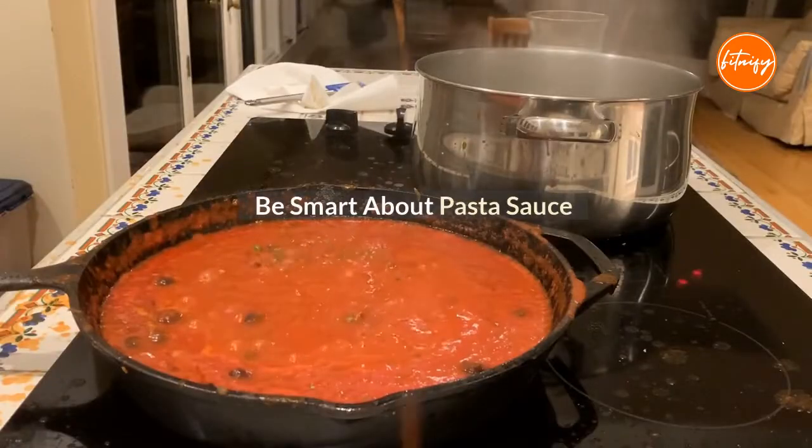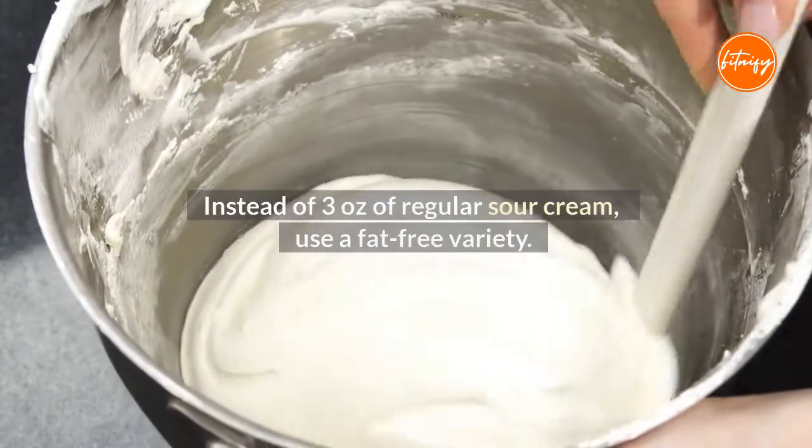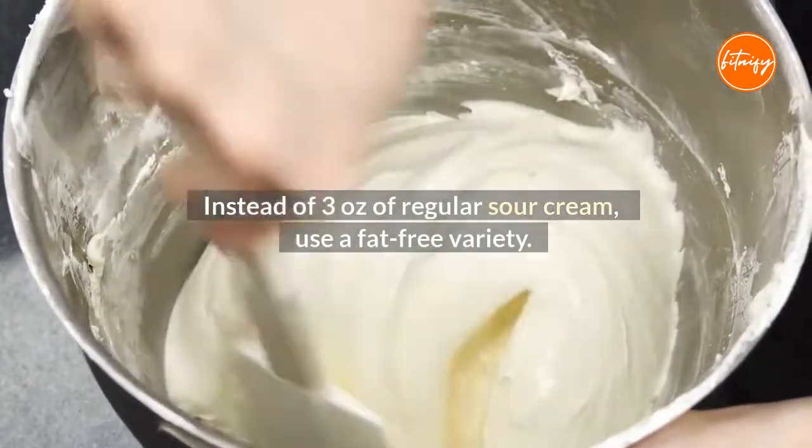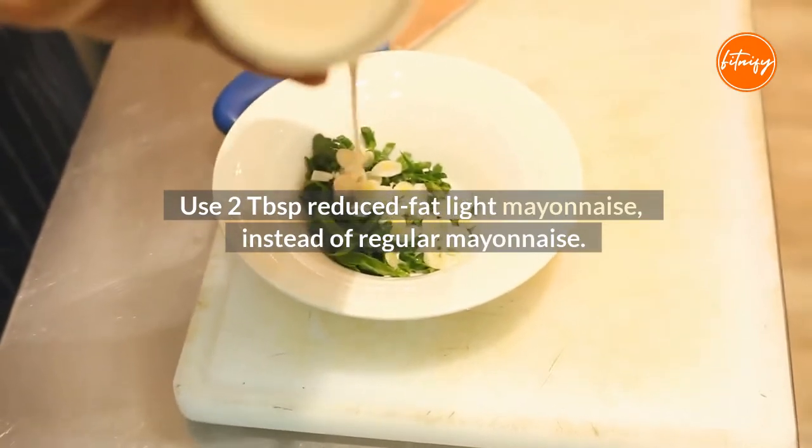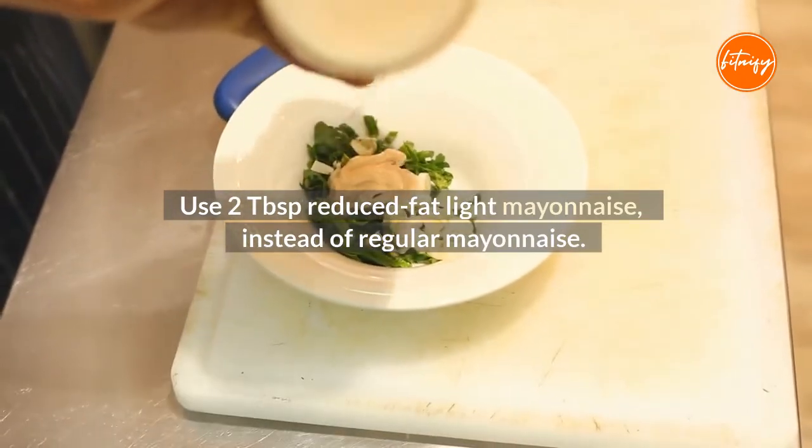Be smart about pasta sauce. Instead of 3 ounces of regular sour cream, use a fat-free variety. Use 2 tablespoons reduced fat light mayonnaise, instead of regular mayonnaise.